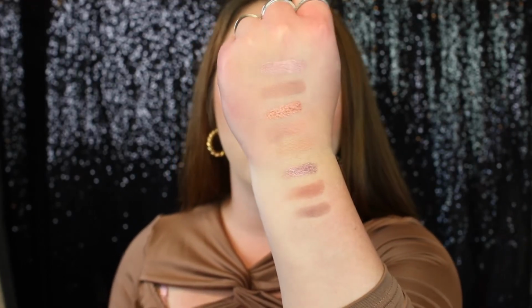So everything swatched really well. The shades feel really, really soft in the pan. And again, for the shimmer shades, I think your best bet is going to be to use your finger, because they apply way better and they look a lot more shiny, way more foiled, and they just overall feel and look better with my finger than they did on my eyes.